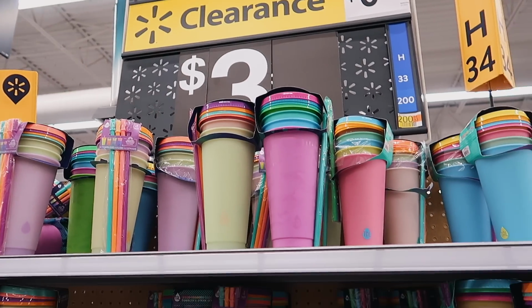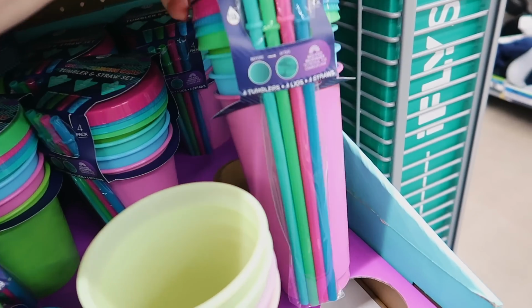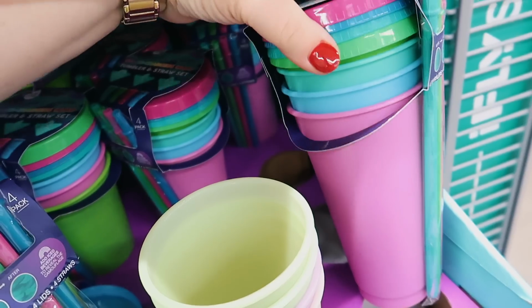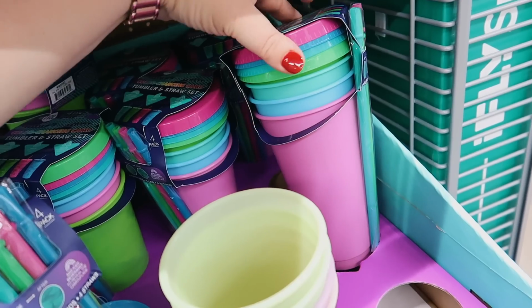Okay, so these reusable cups are on clearance right now for $3, but if you have older kids like me, these are great for their drinking water and stuff during the summer, or really anytime. My kids use these all the time.